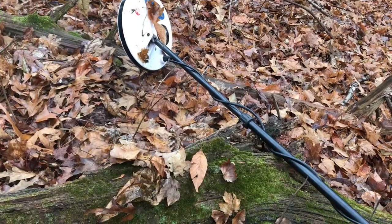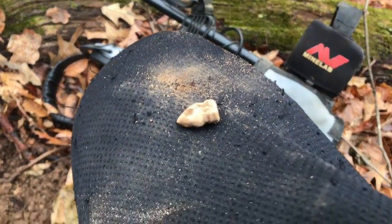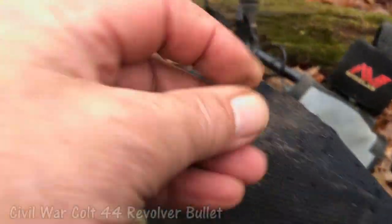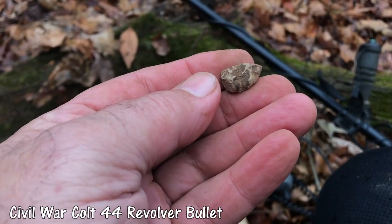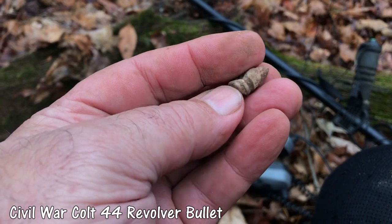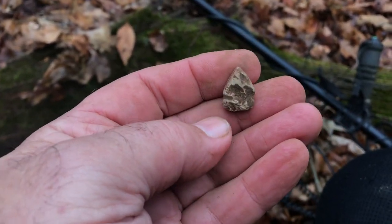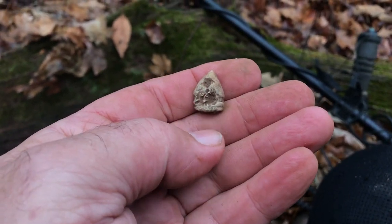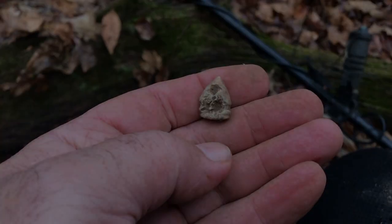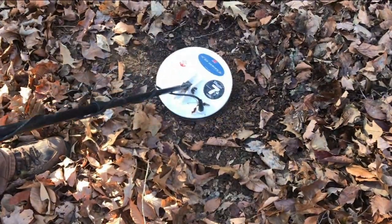I got the GPX out in the 44 woods, and this one's laying right next to this log. It is a 44. I think it's probably just been chewed by a varmint. I don't think it's been fired. It's right down the hill from where we find a lot of 44s. Still giving them up. I want you to hear what this sounds like right here.